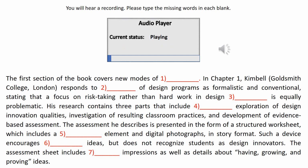The first section of the book covers new modes of assessment. In Chapter 1, Kimball, Goldsmith College, London, responds to criticisms of design programs as formalistic and conventional, stating that a focus on risk-taking rather than hard work in design innovation is equally problematic. His research contains 3 parts that include preliminary exploration of design innovation qualities, investigation of resulting classroom practices, and development of evidence-based assessment.